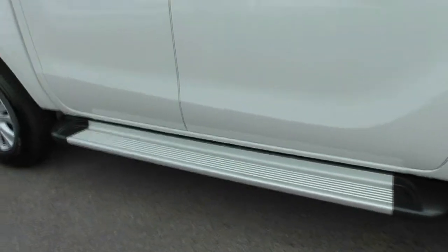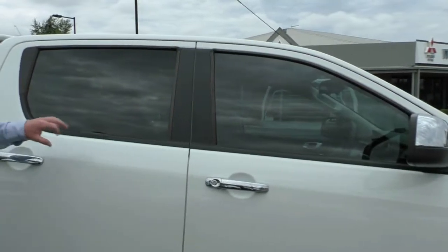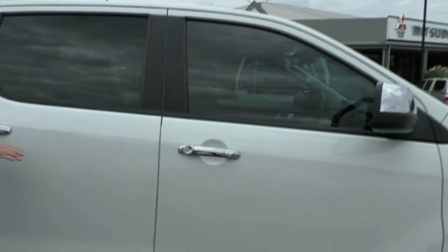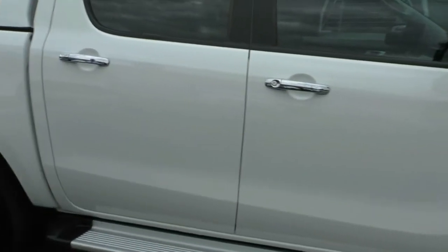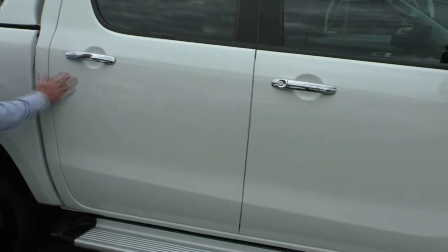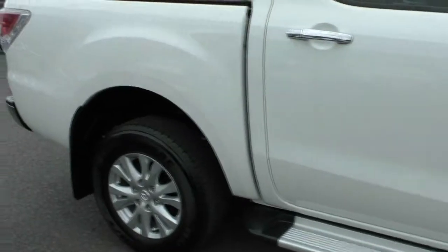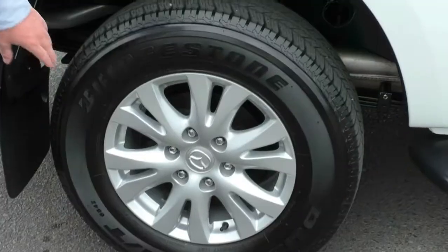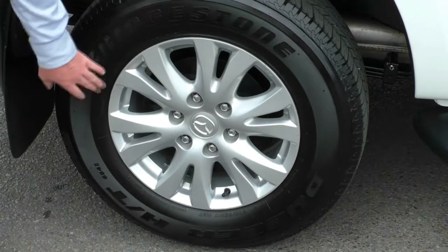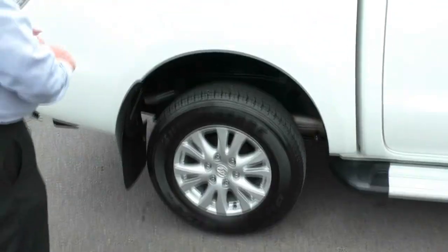And you can see, having a look with our chrome door handles, looking at our windows, looks like they've been tinted already, which is really good, helps with the heat. And then looking at the condition of the paintwork so far, really, really good. Just a little bit of dirt on there after last night's dusty weather and the drizzle that we've had this morning. Now coming to our second alloy rim here, you can see, once again, really nicely styled, great condition, no scuff marks at all, and a really good rear tyre there.